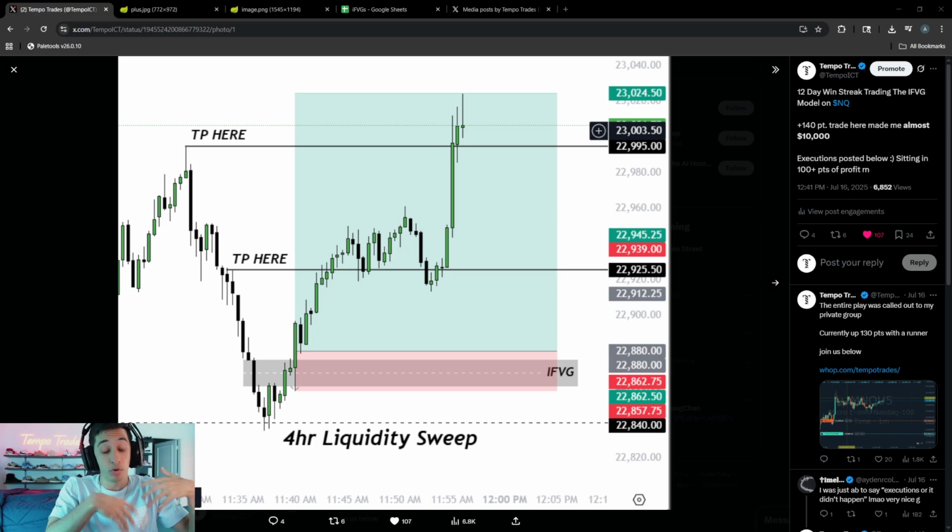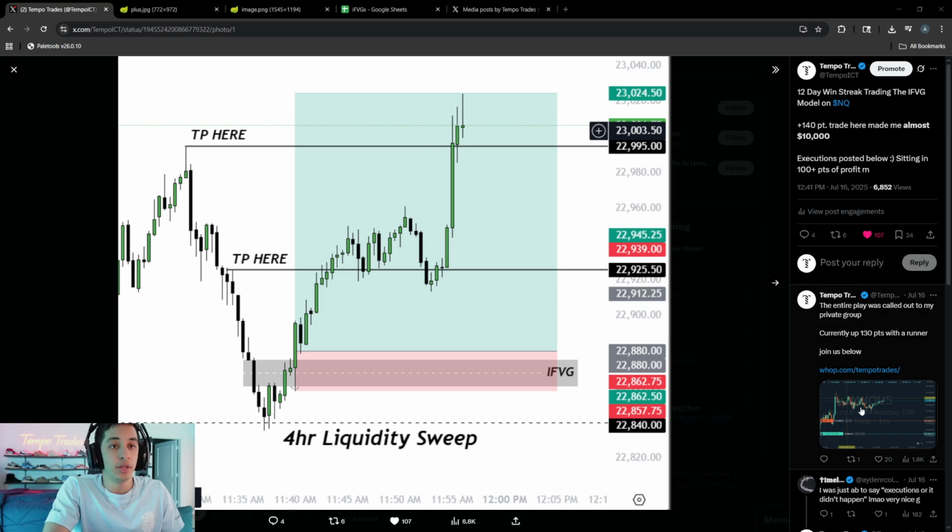So before pre-market, whenever you're about to trade, you can mark those levels out, the highs and the lows, wait for those levels to sweep, and then you're looking for a reversal off of it, right? So I had my 4-hour level, we swept it, I identified an inverted fair value gap. I just waited for that to inverse, and then I entered long, and I mean 130 points.